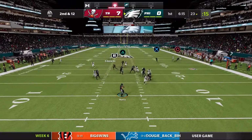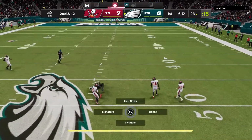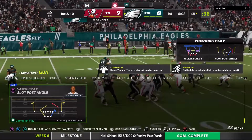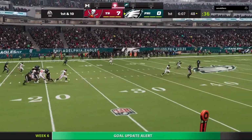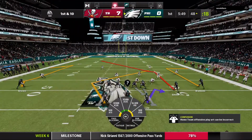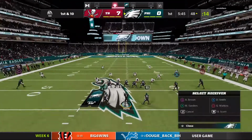Back to throw here. And Sanders has got it complete. And he'll be taken down, but not before they work it across midfield. That's going to be a good matchup for him. Using him out of the backfield, telling those linebackers, hey, you're not only going to have to try and run with him, but you're going to have to try and tackle him in the open field. So from Buccaneer territory now, it's 1st and 10 at the 48-yard line.